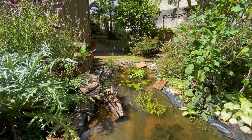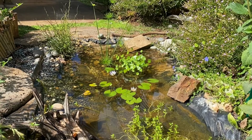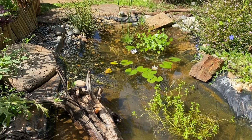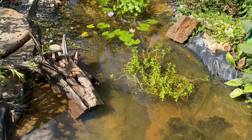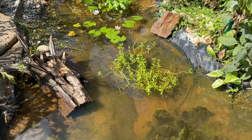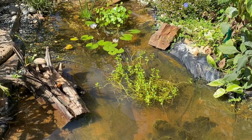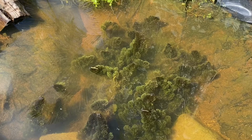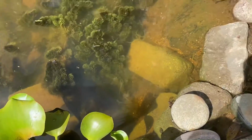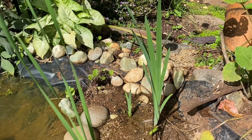I have put in a lot of plants, and in the back there I have dwarf papyrus and a pennywort, which I got from Home Depot. Those white lilies I got from my dad's house. Some Bacopa that I got from Home Depot. Bacopa is probably familiar to a lot of aquarium tank owners because that's a popular plant to use in their aquarium. I also have some hawthorn, water hyacinth, some cattails, and in the back there are some irises. And they all seem to be doing pretty well.